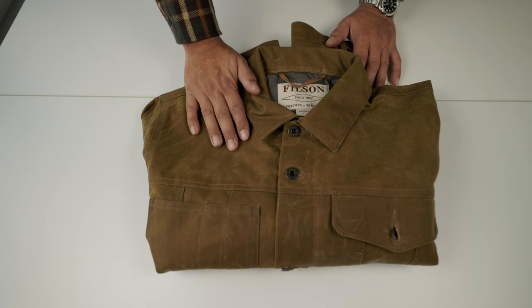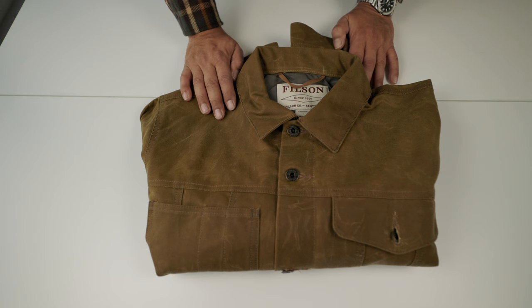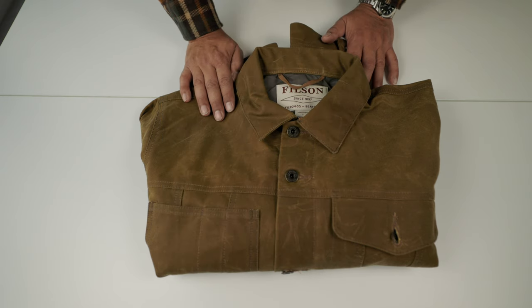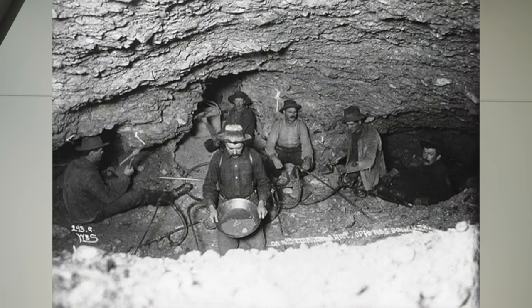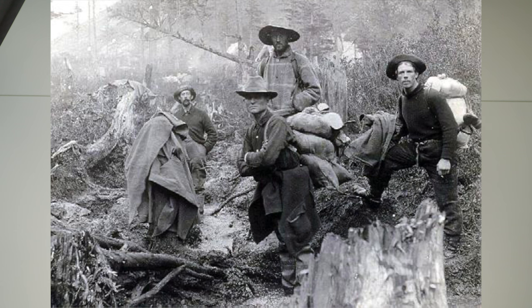Before we start with the review itself, we're going to talk about the company. It's a really well-known and well-respected company because of the quality of the products it offers, mainly for outdoor purposes. C.C. Filson started the company in 1897, aiming to provide resilient clothing for the people involved in the gold rush. After the gold rush finished, he changed his aim toward loggers, hunters, and outdoor activities.